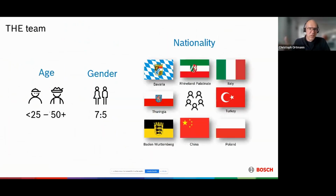It's a diverse team, not just from the gender point of view, but also from the age range. We have people below 25 and above 50 years. We also have different countries represented in the team, like Turkey, Italy, like Alice, Poland, China, but also different regions within Germany, like Thuringia, Bavaria, Rheinland-Pfalz. And this is cool because you have so many different perspectives in here.